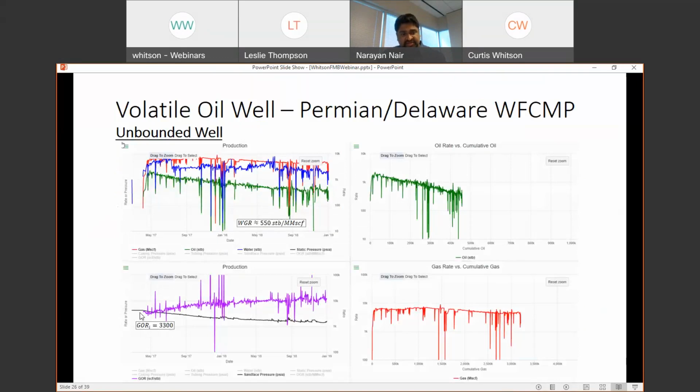And if you look at the initial reservoir pressure here, it's going to be close to 4,000. So nowhere close to a highly undersaturated oil. You can see the oil and gas rates. You can see the productivity of the oil phase has been relatively high.